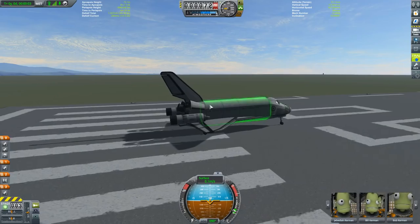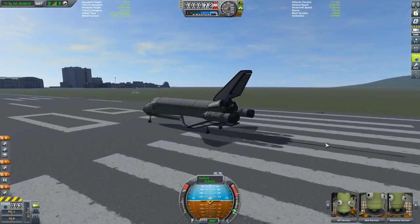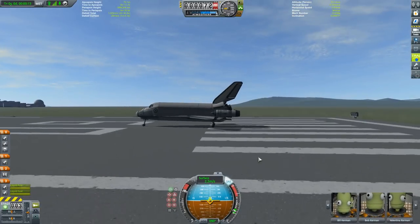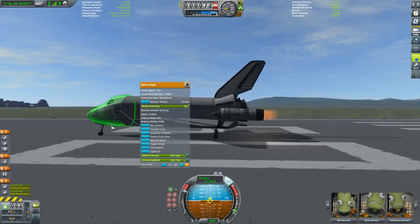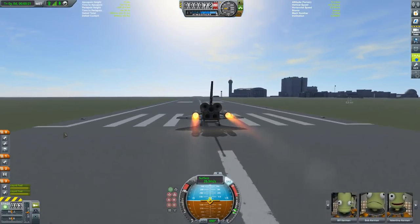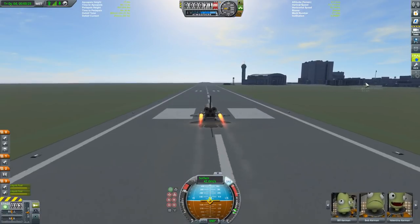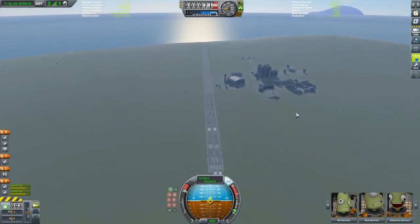Save. Back again, and Jeb and Bill and Bob and Valentina have no idea how many times they've died already, but that's for the best, I think. Let's just see, maybe this will be more stable. Even with all our reaction wheels, we still can't keep the thing going right, but maybe now. What's that there? Some other debris.